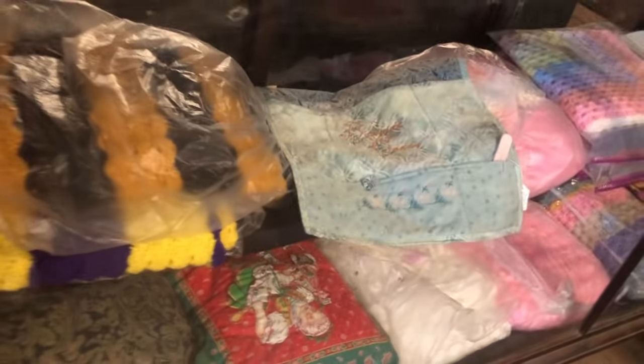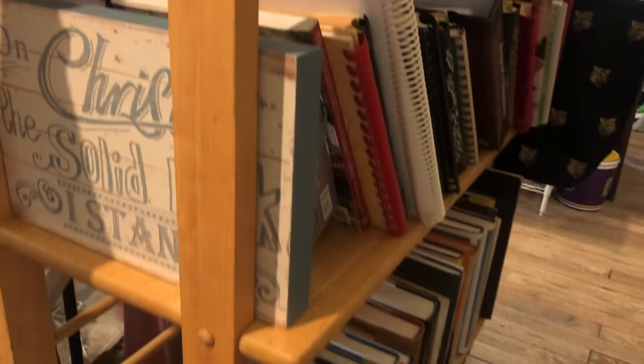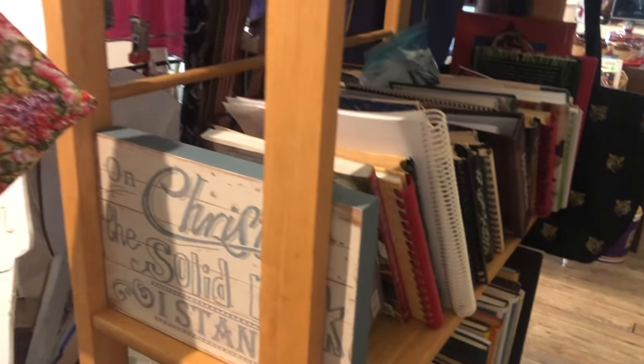Look, these are New Orleans Saints fans. Old quilts. This reminds me so much of my grandmother's house. It smells like my grandmother's house. So this stuff is old quilts. Like from the 1800s? I guess. I'm assuming so. From forever ago.